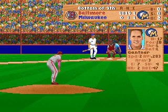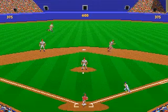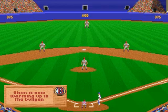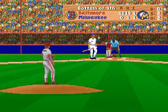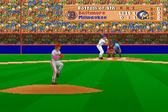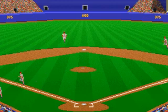Up at bat, number 17, the second baseman, batting .283. He's 0-for-3. Fouled off to the left. The pitch. In there. Strike two. The visitors lead 10-0. Two outs in the bottom of the ninth. With no runners on base. Strike three. He's out. The game is over. No runs. No hits. No errors. The visitors win 10-0.